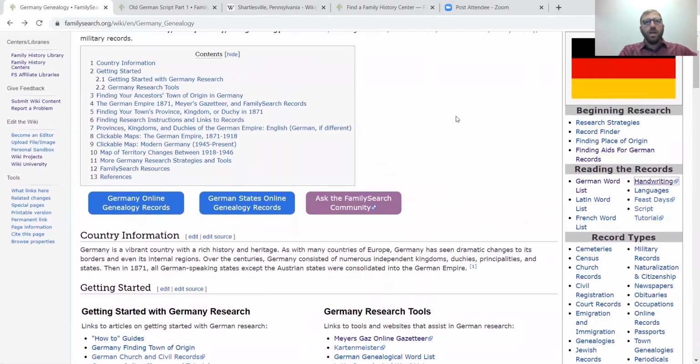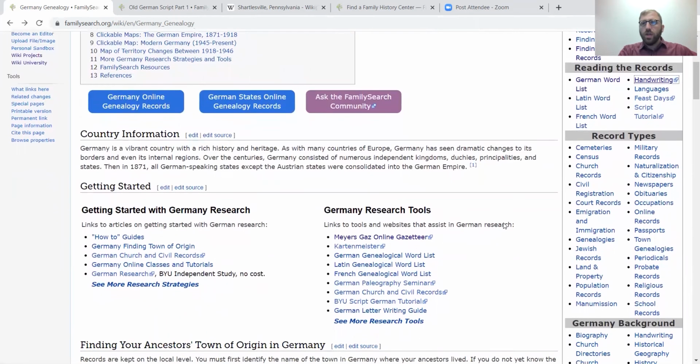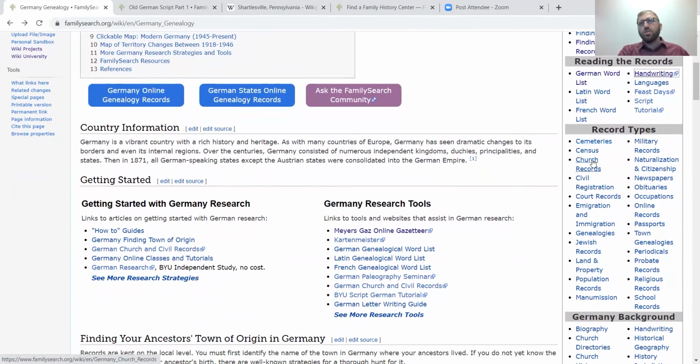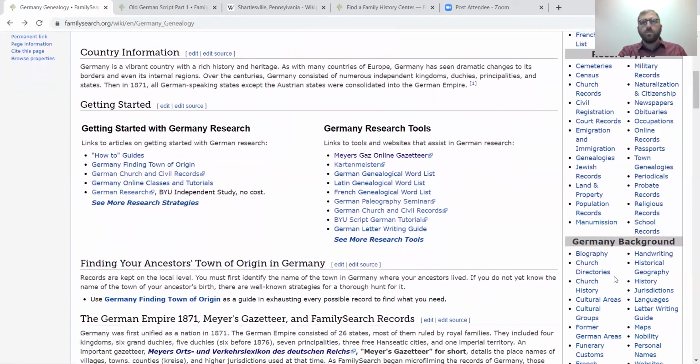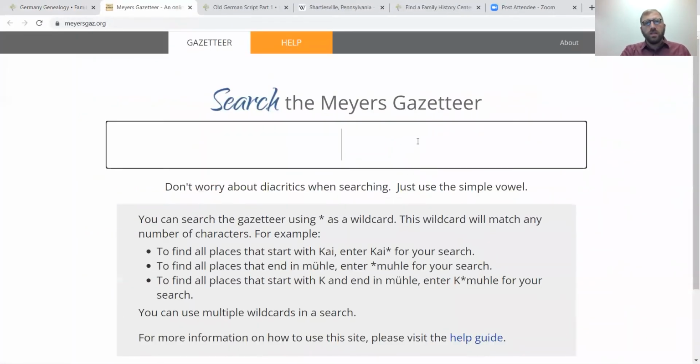A lot of people would guess that you would need to pay someone to read German church records, but you can actually get help. And so as I scroll down, there's all these additional record types that you can research. Like I just mentioned, military records, or cemeteries, census records. Here's another one, the Meyers Gazetteer online. So if you didn't know how to search for this, you could stumble upon it on the wiki page like I am.